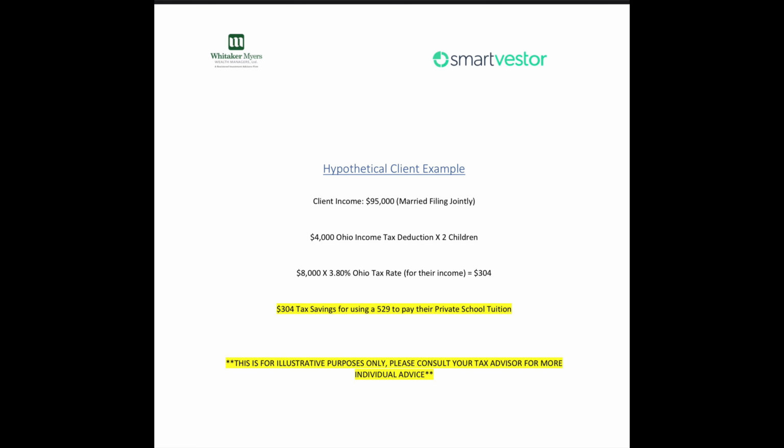There are nuances to that, and certainly talk to your tax advisor or your financial advisor for more specific information to your situation. But imagine that couple, they just reduced their tuition bill by $300 a year by just simply contributing and then taking right back out. Not very hard. A few clicks of the button, so to speak, to make this happen for a modest amount of savings on their tuition bill.